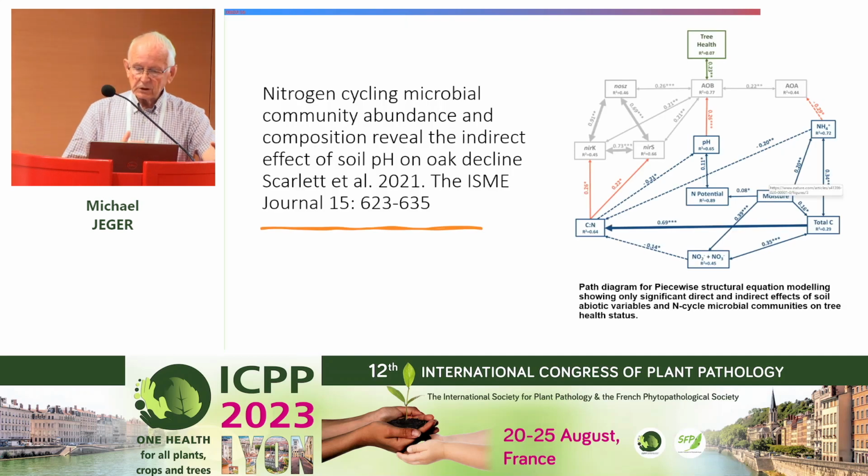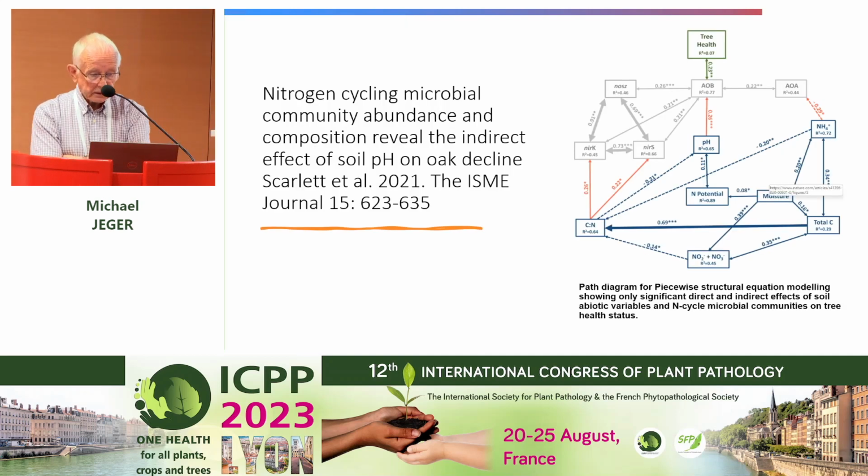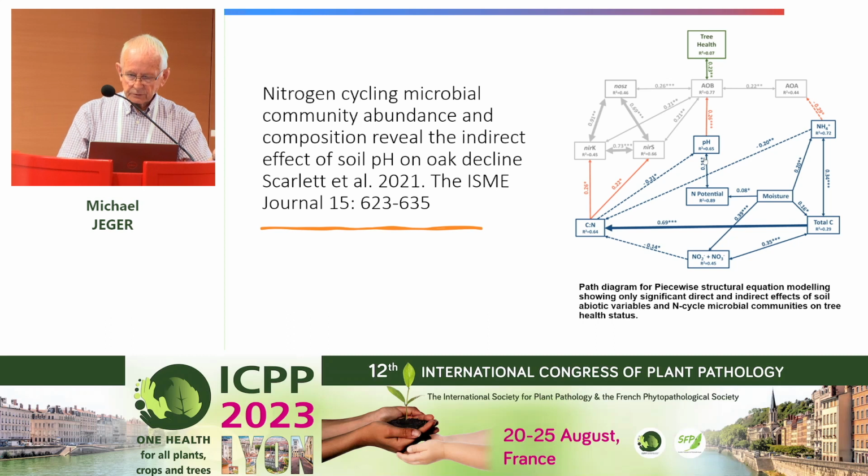There has been some work done on oak decline, where they actually looked at the genes involved in nitrogen cycling. From the path diagram developed from this particular study, it was found that ammonia oxidizing bacteria combined with pH was strongly associated with asymptomatic trees, whereas others were in decline. So that does open up a possible way in which you can manipulate the microbiome against the decline.